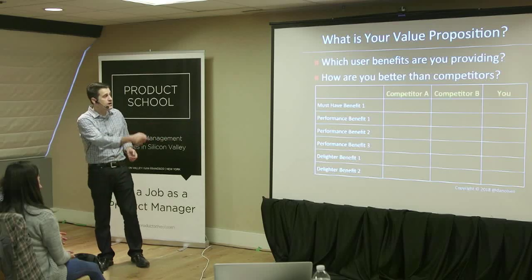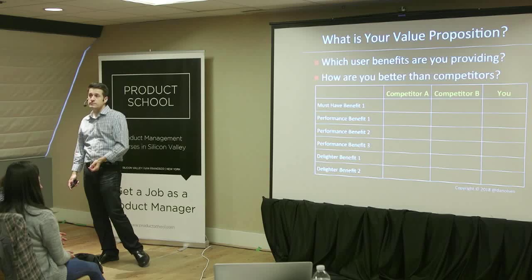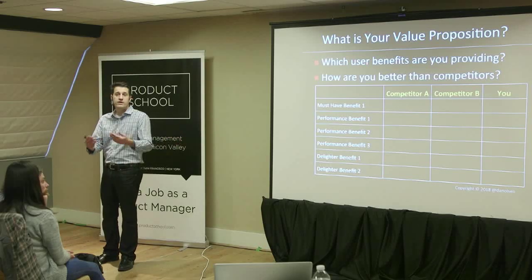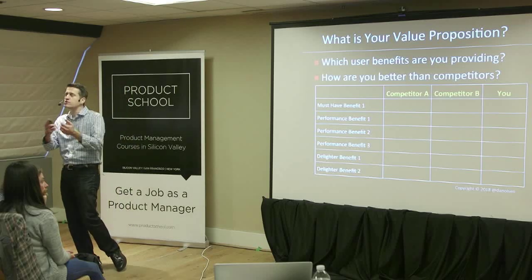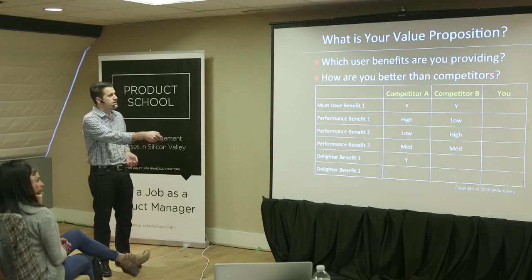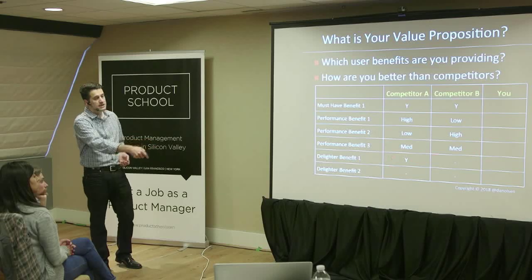The second step is you add a column for each of your key competitors and a column for your product. The next step is you score your competitors on these benefits, right? And if you're in something quantitative like microprocessors, you can put in a chip speed, but you can also just use low, medium, high. So let's say this is our competitive landscape, right? Both of these guys have the must-have. Competitor A is the best at this benefit. Competitor B is the best at this. They're both so-so here, and these guys have a delighter.